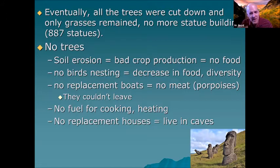The big thing about living on an island and not having trees is you have no more boats. Without boats, they couldn't catch the dolphins, the porpoises. So that's another source of meat they lost. They couldn't fish and they couldn't leave. That's what's scary to me, is they're on this island. They've been there for a couple of 100 years, and now the island can't really support them very well anymore, but they can't leave because there's no more boats.